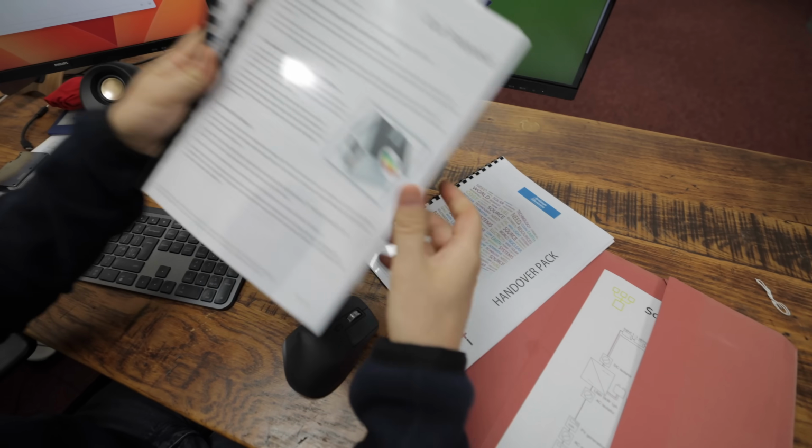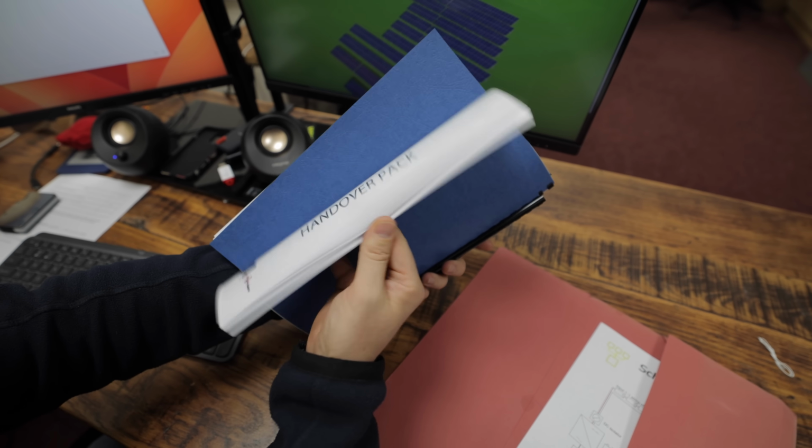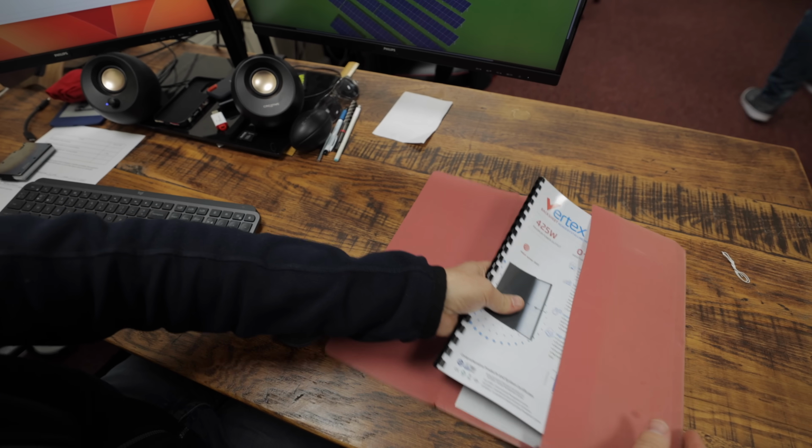Intense. Here is a typical MCS pack. Let me show you. This document, that document, that document. It's not just documents, it's hundreds of pages. I believe there is around 120 pages of documents and a schematic involved in producing each pack for the customer. That takes a lot of admin work.